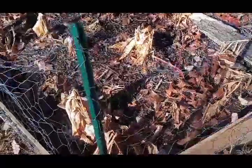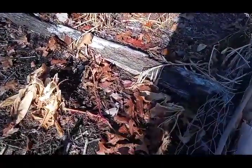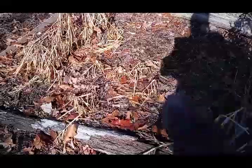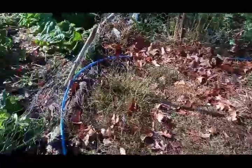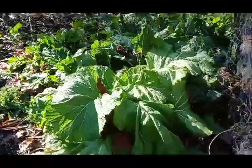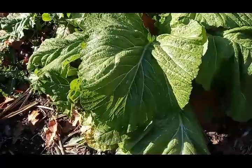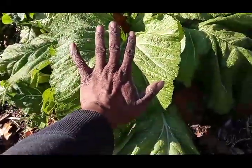But see, the frost killed off my turmeric and my ginger looks like it still might be alive. There's still some green, but the turmeric killed it all. Oh no, the turmeric's still alive too. Huh. But if you can see, all of my gardens, look at the size of these leaves on these giant curly mustards. Yes, I do sell these. Look at the size of that leaf. And I got a big hand. You can see the size of that leaf compared to my hand.